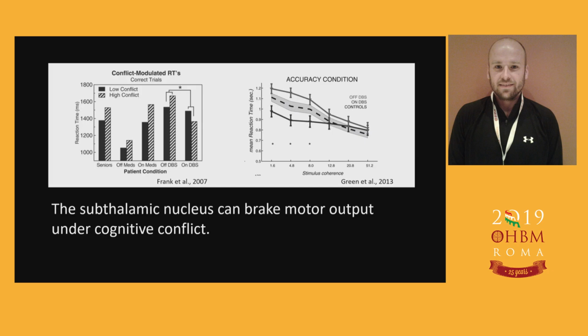And you can see that easily on the right side, where the strongest DBS effect is on the left side, where the decision that the patients had to make was the most difficult one, whereas on the right side here, in this moving dots task, all dots were moving really coherently, and it was very easy to make a choice. And then DBS did not have a reaction time effect. So there is experimental evidence for the role of the subthalamic nucleus in response inhibition.